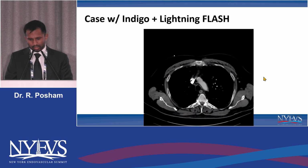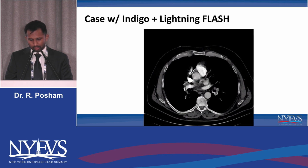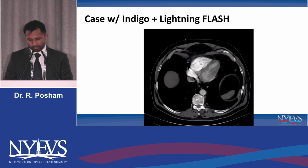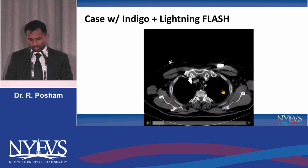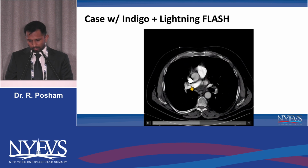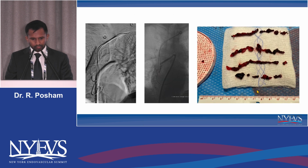So this is just a case highlighting how effective the Lightning Flash can be. This patient presented with intermediate high-risk PE. I'm going to let it play again, but there's large clot burden greater on the right. There's main PA with lobar extension and lobar PE on the left.